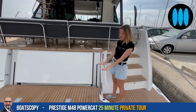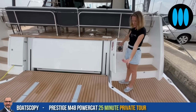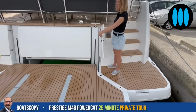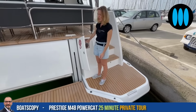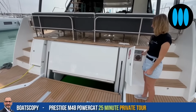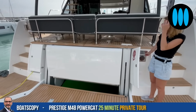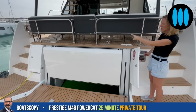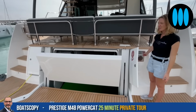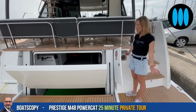Then the platform slides to the same level as the fixed platform. That creates an extremely wide bathing area. And that allows us to open this huge storage that occupies all the surface, all the volume below the cockpit floor. This is just dedicated to toy storage. Wow. Kayaks, paddleboard, diving gear.